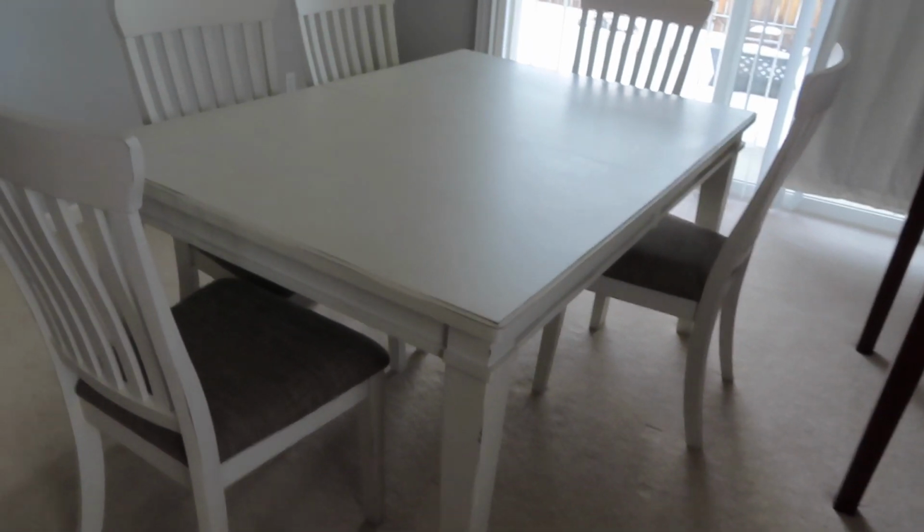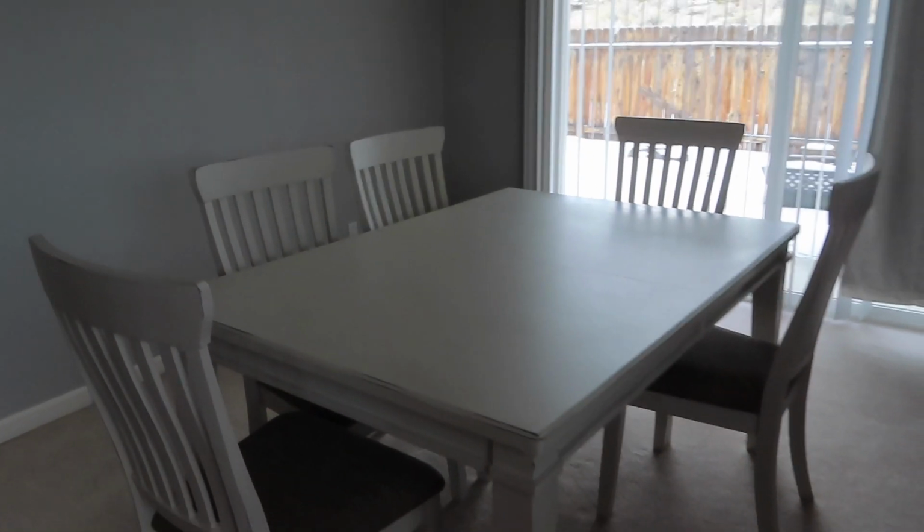but my daughter is using the other chair. That's why you guys only see 5 chairs.